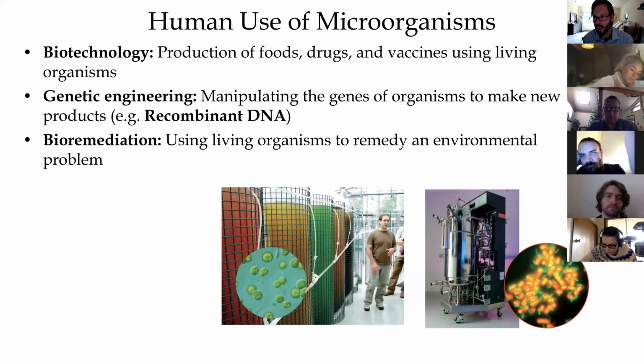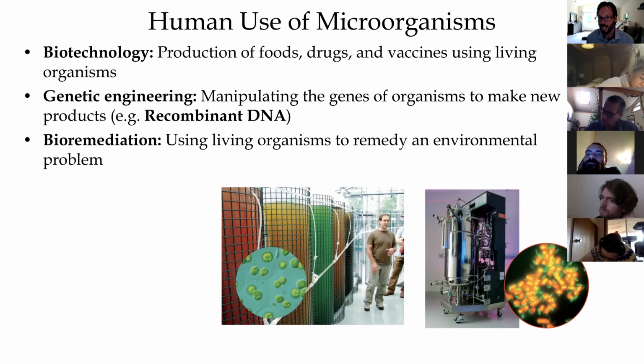Your GMOs, right? All your genetically modified organisms in your food that you may or may not consume are genetically engineered using microbes to splice those genes in where they need to go. And then bioremediation. So there are bacterial species that break down oil. So when we have oil spills, oftentimes they will spray out this aerosol of microbes that then land on the oil and start breaking it down little by little. So it can be used for cleanups.